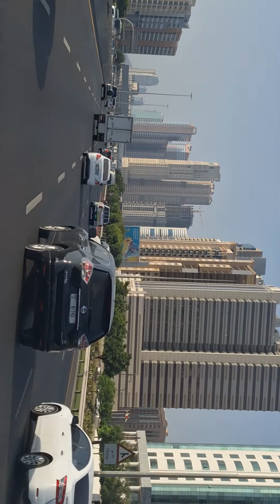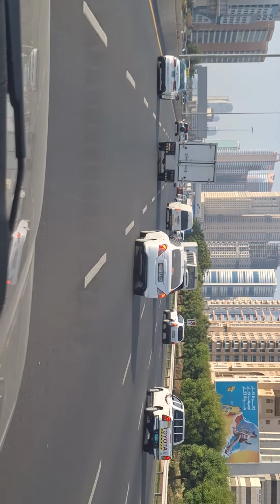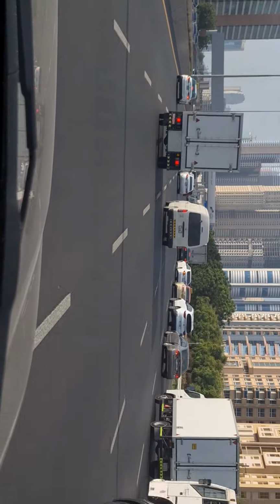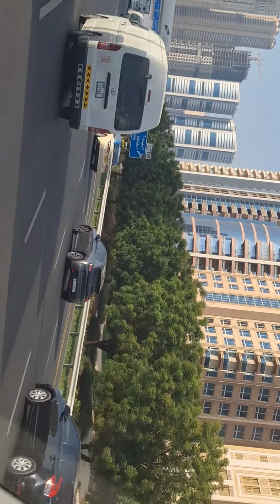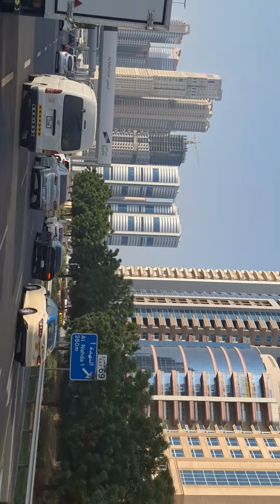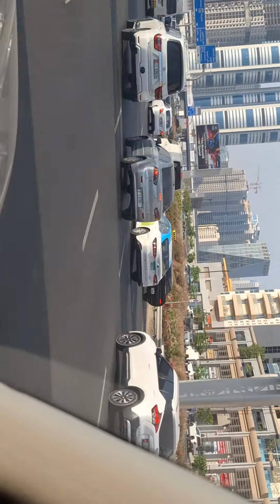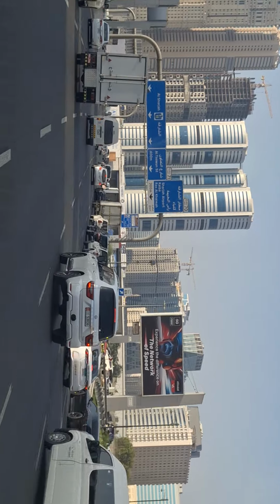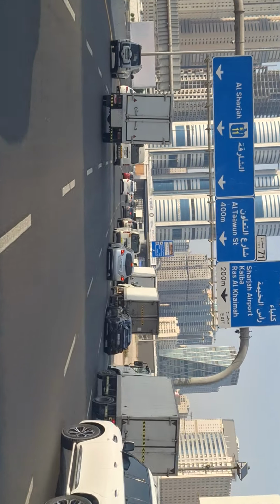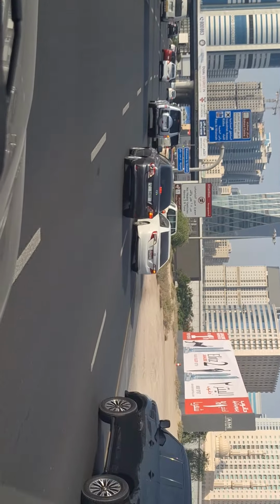Yes, you can see the buildings here in Dubai. They are tall buildings, very unique. The architects here are doing amazing work. This is the road. Now, another road. This is it. Another has a lot of apartments. Take exit 70, then keep left. Exit 17. Keep left.